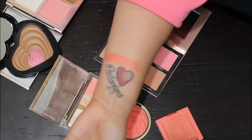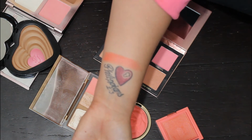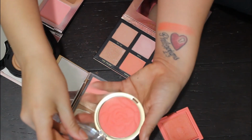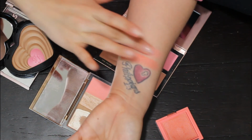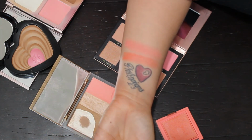Ooh, it's such a pretty, there's something about the shimmer. I know a lot of people don't like shimmery blushes, but I do. I love a shimmery blush more than a matte one. Okay, so then we'll go into the Milani one, since we're keeping it drugstore first up. This one's quite powdery when I go to swatch it.